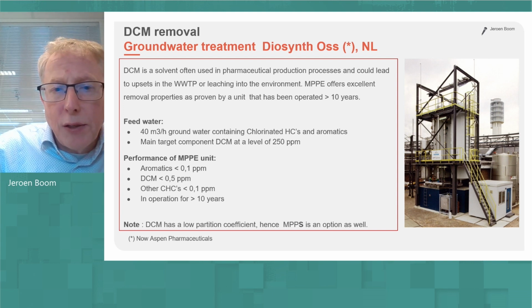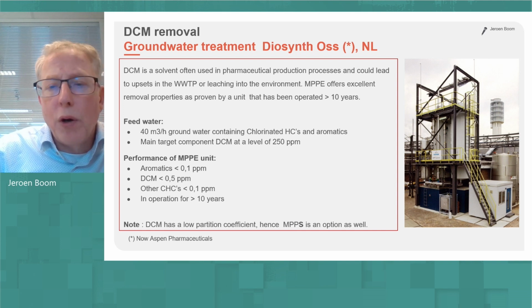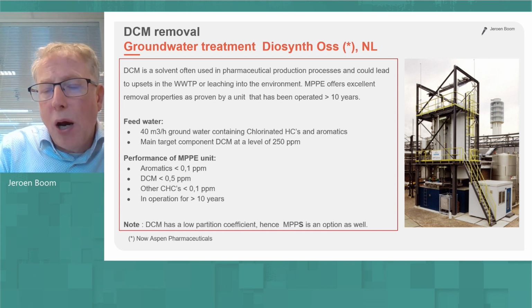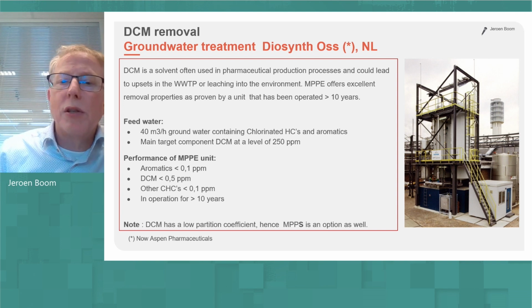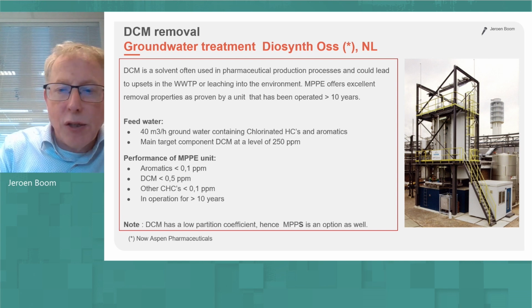In this particular case, DCM is a component with a fairly low partition coefficient. That means that it's difficult to remove from water, and that the migration from water into the extraction liquid is not going that fast. That's why the columns are relatively big. Maybe nowadays we would do it with MPPS, because in that case the whole column and the whole system would be significantly more compact. But that's progressing insight.